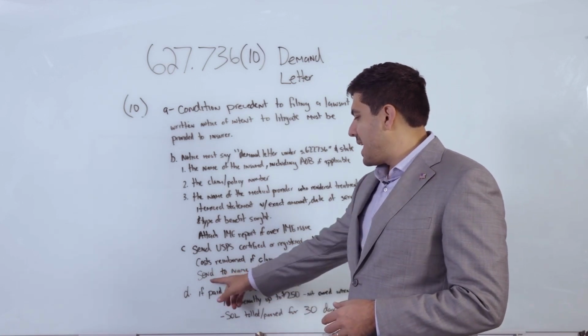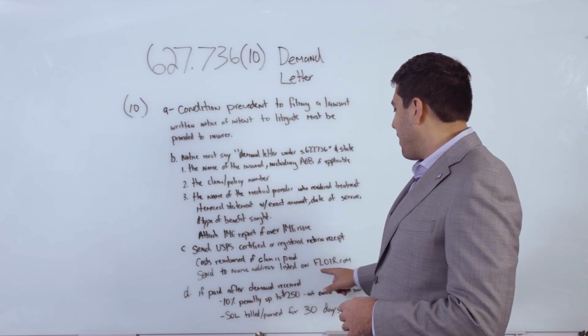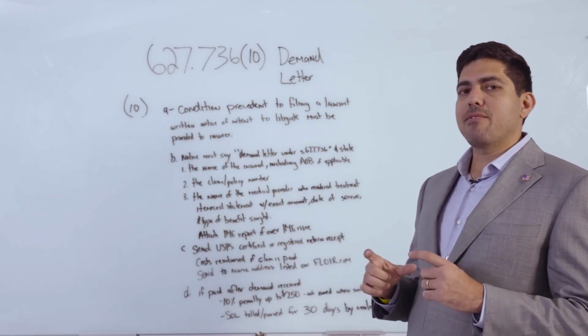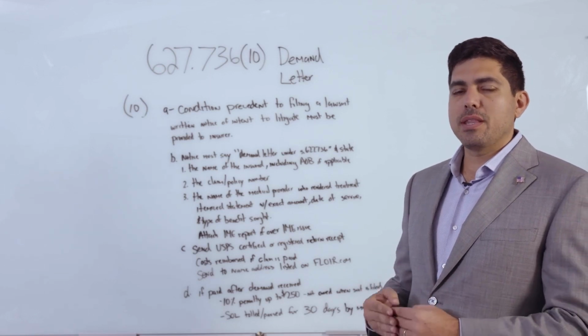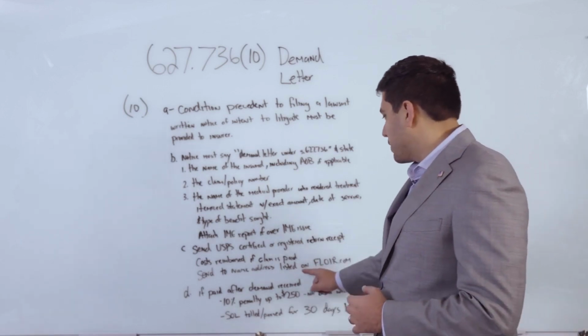And you have to send it to the contact person and address that's listed on FLOIR.com, F-L-O-I-R, Florida Office of Insurance Regulation. They have a database on the website that you can access for free. For each insurance company that sells PIP in Florida, they have a contact person for PIP. That's where you send it to.